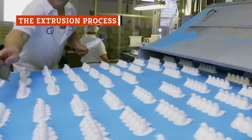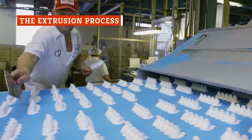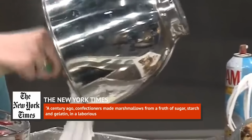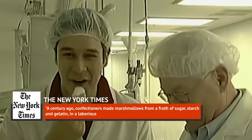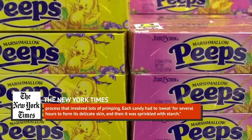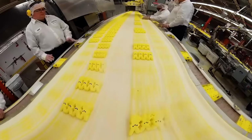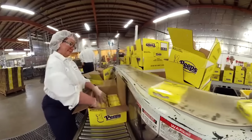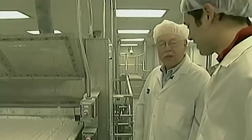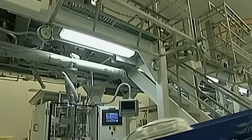Before extrusion was added to the marshmallow making process in the 1950s, the marshmallow shaping was done by hand. According to the New York Times, a century ago, confectioners made marshmallows from a froth of sugar, starch, and gelatin in a laborious process that involved lots of primping. Each candy had to sweat for several hours to form its delicate skin, and then it was sprinkled with starch. However, candy company executive Alex Doumak came up with the idea of treating the goopy, raw marshmallow dough as though it was something more industrial than food, and he ultimately developed the extrusion machine that's still used today.